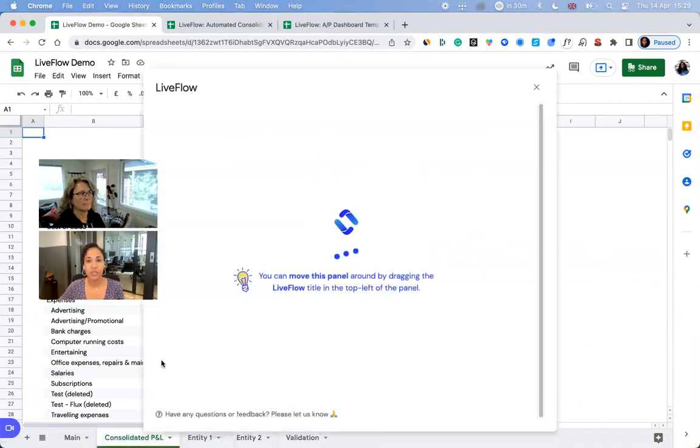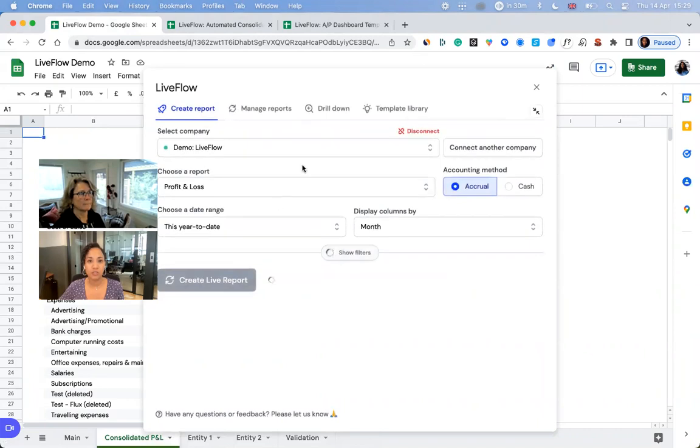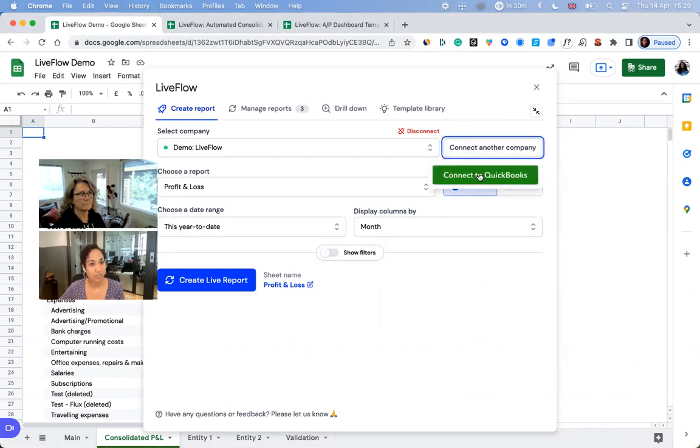So from here, you can see that you can connect as many companies as you want. That's something that actually accountants brought, because you guys have to log in and log out from multiple QBO accounts. And it's a little bit cumbersome to do it all the time once you need to pull the data for various clients. So what we allow you to do is connect as many companies as you wish, and all of them will be available.